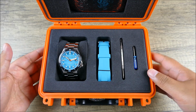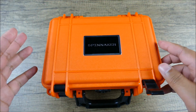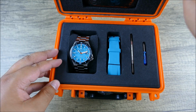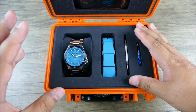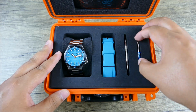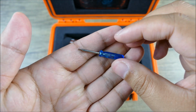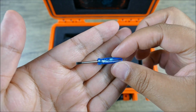All right, wow, check it out. Check out the box. So Spinnaker branded, obviously waterproof box, very within the theme of dive watches. And you can see you get the main watch, you get some tools in terms of strap changes, this little screwdriver here. My daughter thought this was adorable, and I'm gonna have to agree with her. Look at that thing. That is just cute.